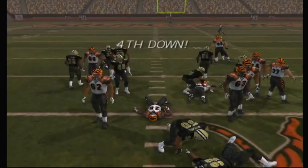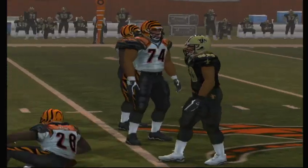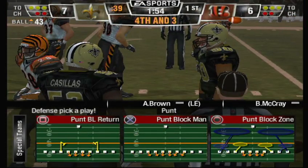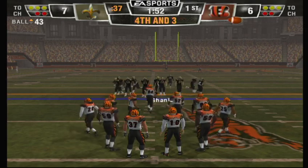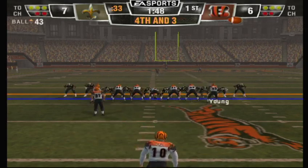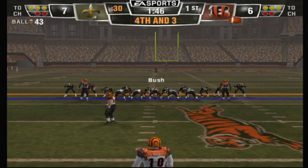That was a great hit. He wasn't getting away from that one. No gain on the play. Bush back deep to return.